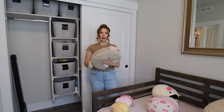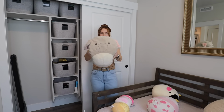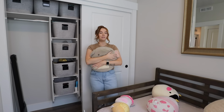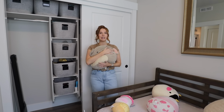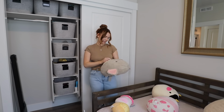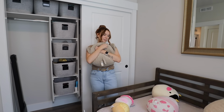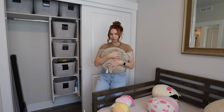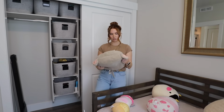This was my first one ever. You can tell she's in rough shape, but it's the softest thing ever, so I feel such an emotional attachment to it because I've had it since 2018, I think. Tubby. There's a little hole right at her nose, so I'm gonna give her a gentle wash and then I am going to donate her.